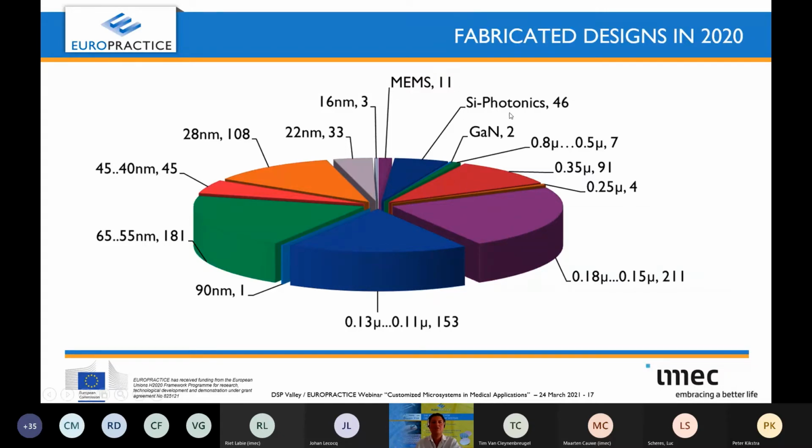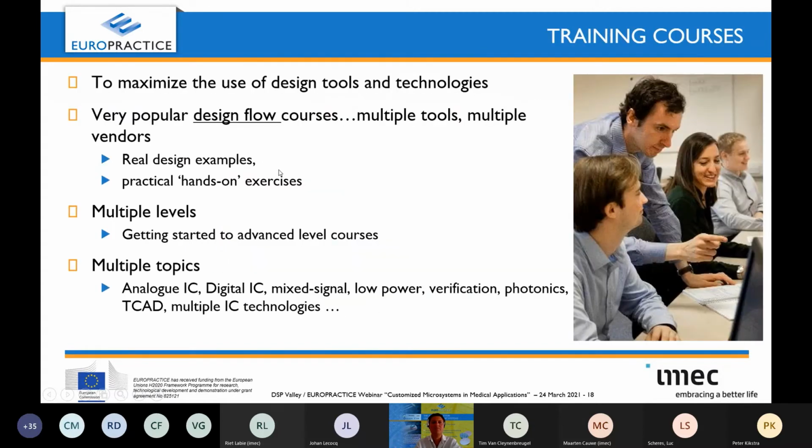You can also see that silicon photonics is really coming up. We had 46 in 2020, and even the year before we had, I think, around 70. So also that is coming more and more up. And Jan Willem Hoste from Antilope will dive specifically into his domain of silicon nitride photonics. And then you can see the advanced nodes also take a large part of the cake. The 28, for instance, had 108 designs.